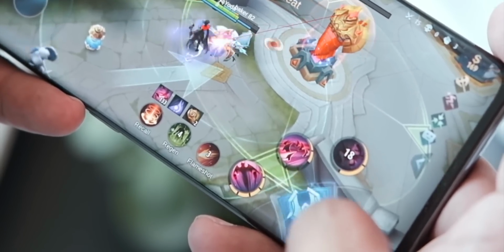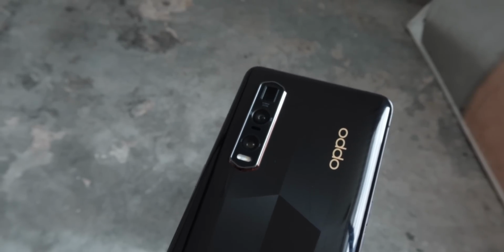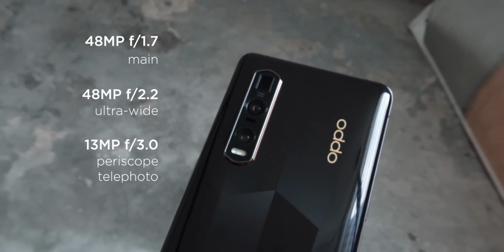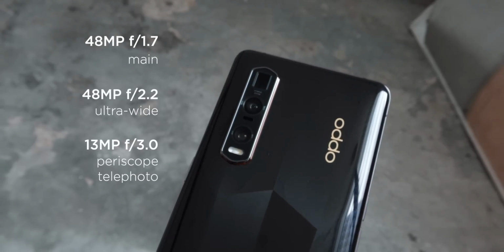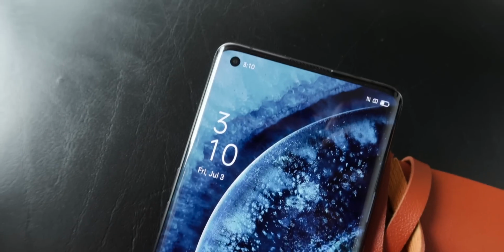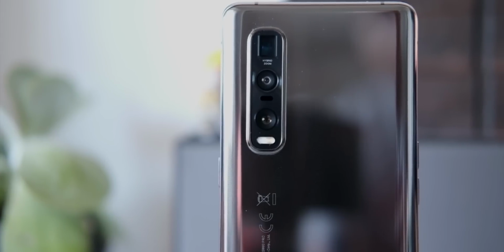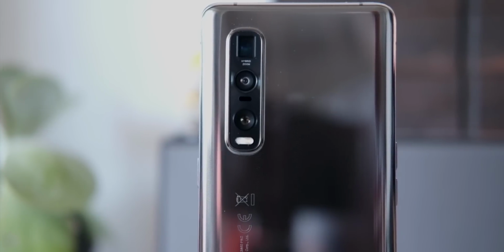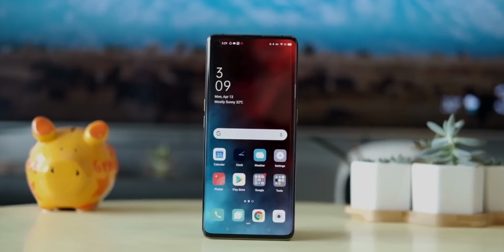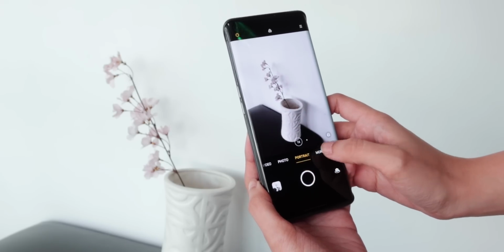As for cameras, the Find X2 Pro Lamborghini edition keeps 3 cameras at the back composed of a 48MP Sony IMX689 main, a 48MP Sony IMX589 ultrawide, and a 13MP periscope telephoto lens. Meanwhile, on that punch hole is a 32MP front-facing camera. If you've seen our OPPO Find X2 Pro review, then you probably already have an idea of its camera quality. Quite powerful shooters thanks to its big sensors. And again, we'll show you more in our full review, but for now, here are some sample photos we got.